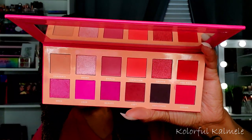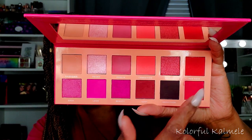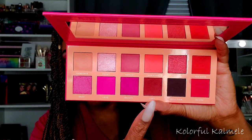packaging. I did videos on all of the palettes in that collection, but this palette has reds and pinks in it. So as you can see, on this side you get your reds and on this side you get your pinks. So you can create both types of looks or you can combine them together. But this is a very pretty palette.